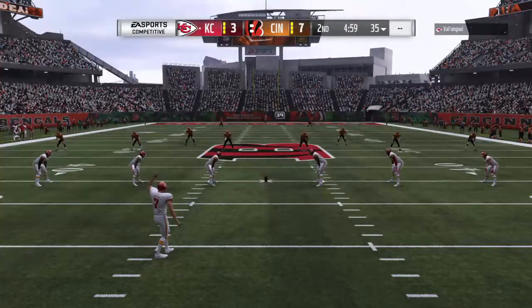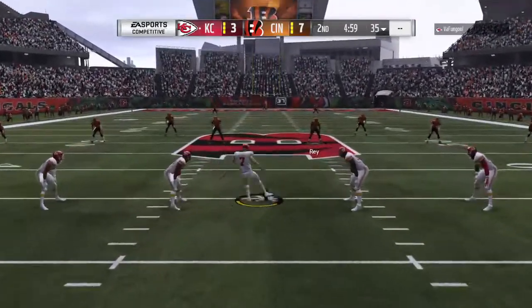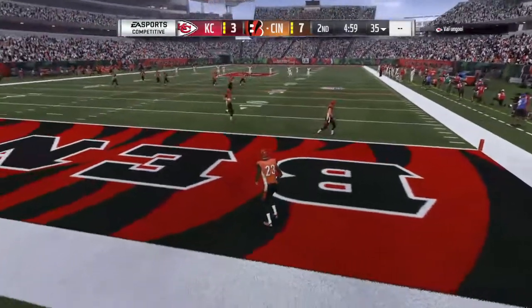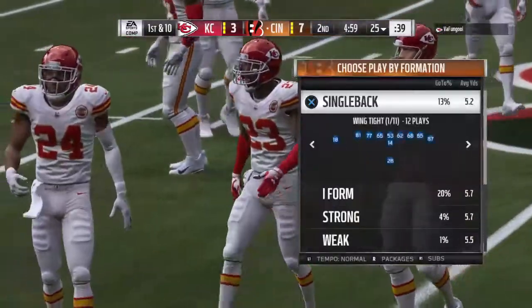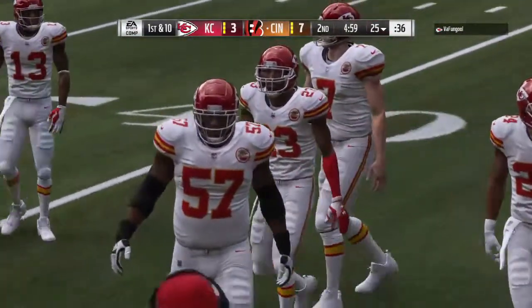So they recovered the fumble, but ultimately could not take advantage of the short field. Definitely a lost opportunity right there. I mean, they were in prime position to put 6 on the board, ended up settling for 3. And they will not get a chance to return this one as it's through the end zone for a touchback. And out now, here come the Bengals.